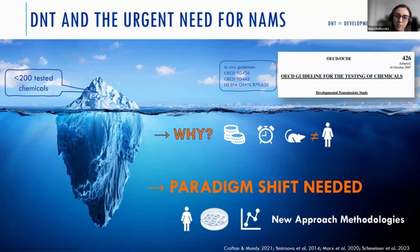These guidelines use rodent tests, which means that they take very long, they are very expensive, and most importantly, the rodents are not really perfect for human situations. So the extrapolation of the results to the human situation is very difficult. And it's also not ethical if we have better alternatives, like the new approach methodologies that are in vitro or in silico assays that can predict the effects of chemicals on the developing brain.